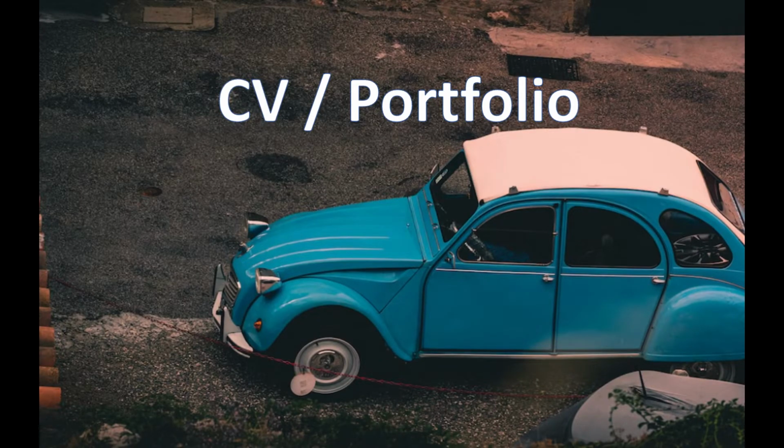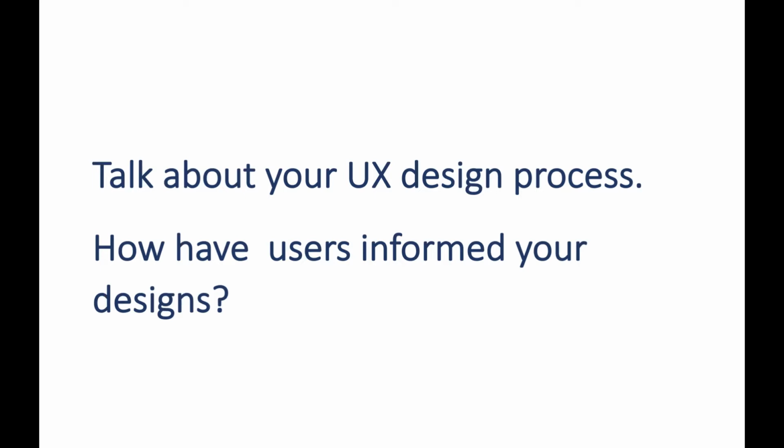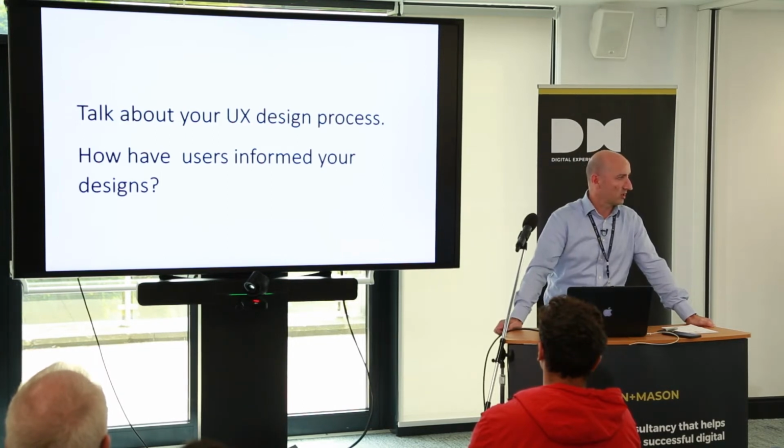So let me click through onto CV. Do you like what I did there? A little Citroen CV, anyone that knows their cars? A bit sneaky. So CV. I do see a lot of CVs where there's just one page and it's just not quite enough information for me to decide, should I interview this person? Talk about your design process, not in big paragraphs of text, but you need to get across the point that I don't just produce a wireframe and that's it. I don't just do pretty pictures. The other key point is how have users informed your designs? Have you had research done?